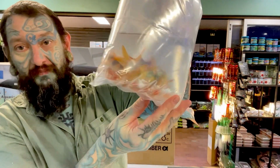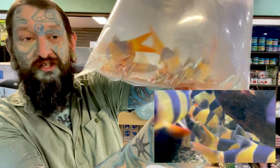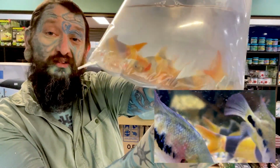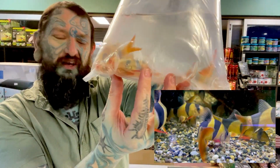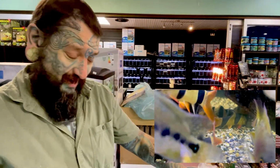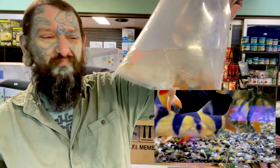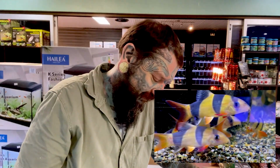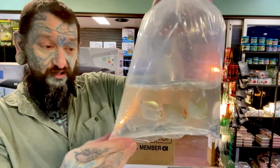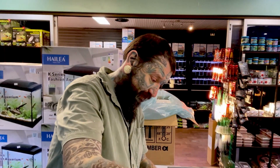Another bag. Asian fish. Clown loaches. We have more clown loaches in stock, so this is just a top up. We do have quite a few in stock at the moment. I kind of want a big tank with a lot of clown loaches. I think I say that every video when I take the clown loaches. There's more clown loaches. I've only got about 8 of them at home. I need more, but I'm not taking any of these. We have more silver dollars, so there'll be a nice group of silver dollars available as well.